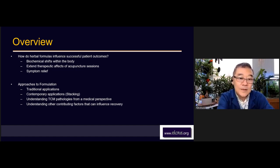So third, understanding TCM pathologies from a Western perspective. And again, this is what I love about Evergreen, that you can look at on a chart the Western diagnosis and look at the different TCM pathologies that we can address. And fourth, understanding other contributing factors that can influence recovery. That could be from sleep to pharmaceutical drugs to even in the home, mold, for example. So that's a little overview.